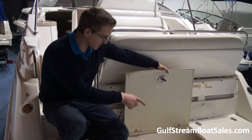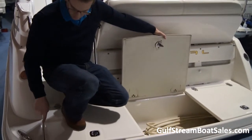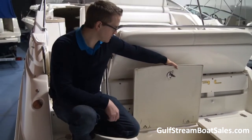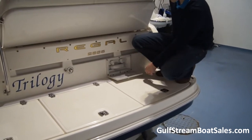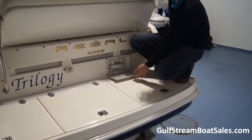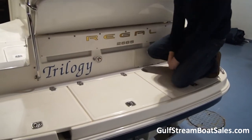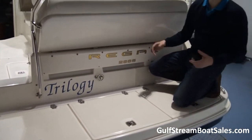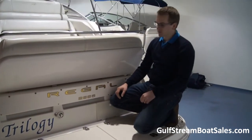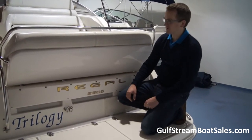And it also doubles up as the storage position for the shore power lead. It's wired into the boat just on the port quarter here. Also back here we've got a transom shower with hot and cold pressurised water so you can rinse yourself off after a swim. And we've got a centrally positioned ski tow point. So if you do want to pull a wakeboarder or a rubber ring or something behind the boat, you can still do that. And it's set up for water sports.